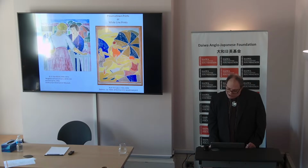So the one image that I'm showing you is Ruth Pennington. That's from about 1928. You see the beach scene over here. And that's a very beautiful rendition of a beach scene, somewhat in the Japanese style, but mostly through the use of the white line or Provincetown print. She figures into the talk I'm going to show you a little bit later, because some of these artists actually traveled to Japan and ended up studying there a little bit later.